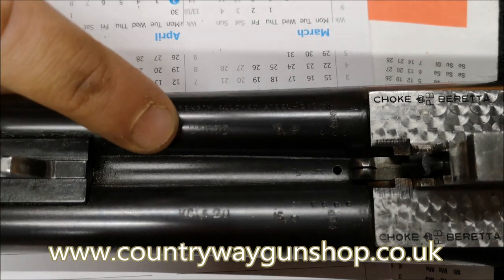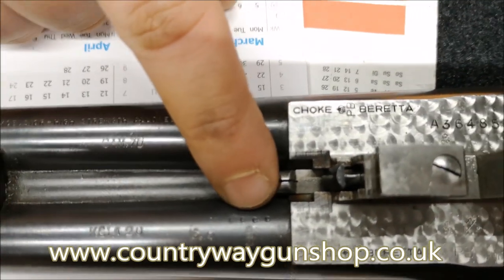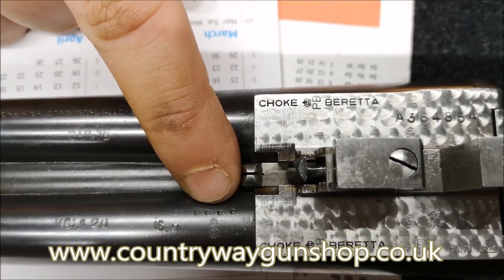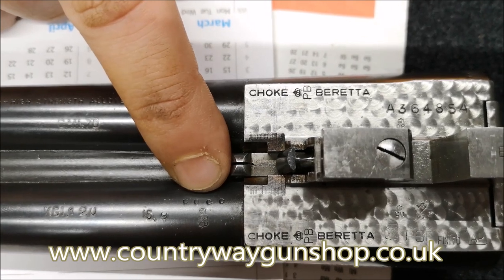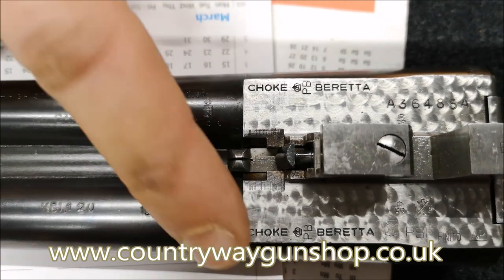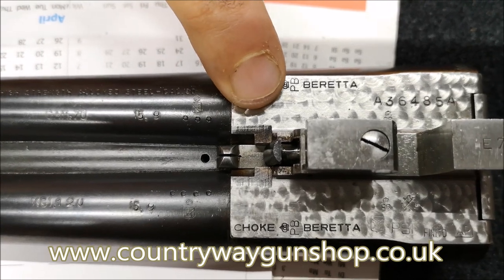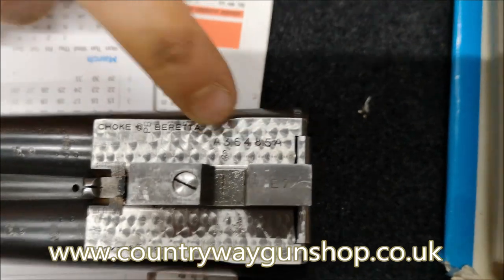So we've got 70 millimeter chambers. Yeah, these are your chokes, basically. They work the same way as they do on a multi-choke itself. You've got four notches for quarter and you've got three notches for half. You've got the fact that both barrels were choked from the factory. You've got the fact that it's P. Beretta, that's his mark, and you've got the serial number.